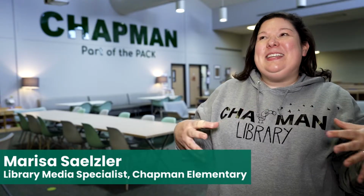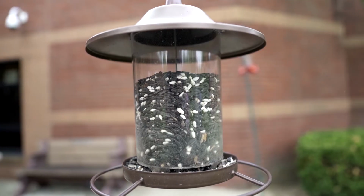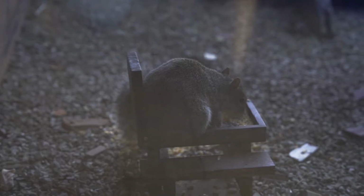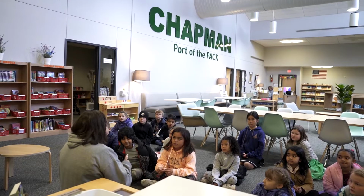The way that this all started is Patty Vetter, who's my library aide here, gave me a bird feeder to put up at my house. And then my kids just got so into it. And I saw the wonder in my kids and I was like, ooh, there's so much research here. And I was like, this can translate in the classroom.